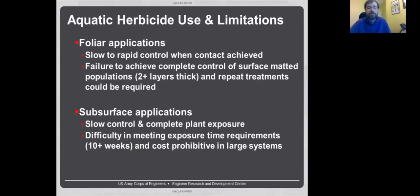But we do see failures when we're talking about plants that are matted up, several layers thick, because whatever you don't contact, the herbicide is obviously not working. So you may need repeat applications or get into integrated pest management.